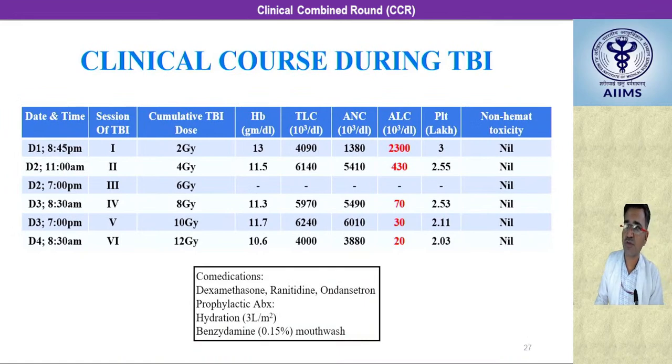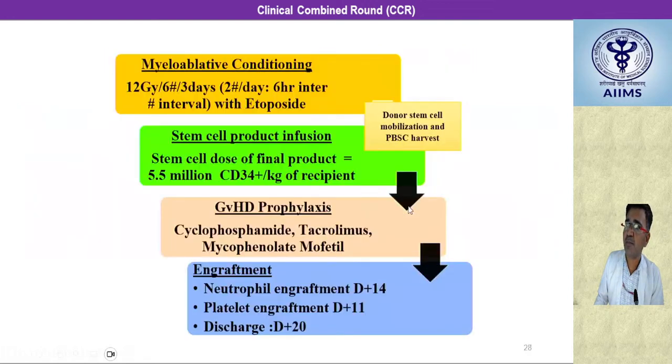So during the course of TBI, we had monitored the patient, and during TBI we had administered some co-medications like dexamethasone, ranitidine, and ondansetron. We had ensured proper hydration and mouthwash. During the course of TBI, we can see that most of the blood parameters are essentially stable, but the absolute lymphocyte count is drastically reducing. Further chemo part will be explained by him.